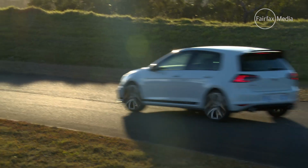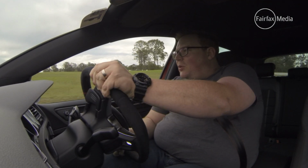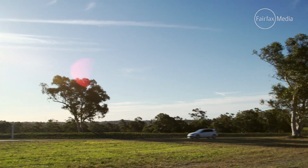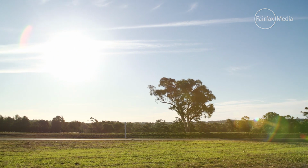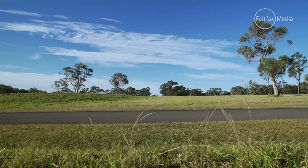This is a really cool car. It's fun to drive on road and track. You know, it can be a really sensible model, or you can drive it on track like that, slide it around and really have a lot of fun. It's a very complete car. Woohoo!